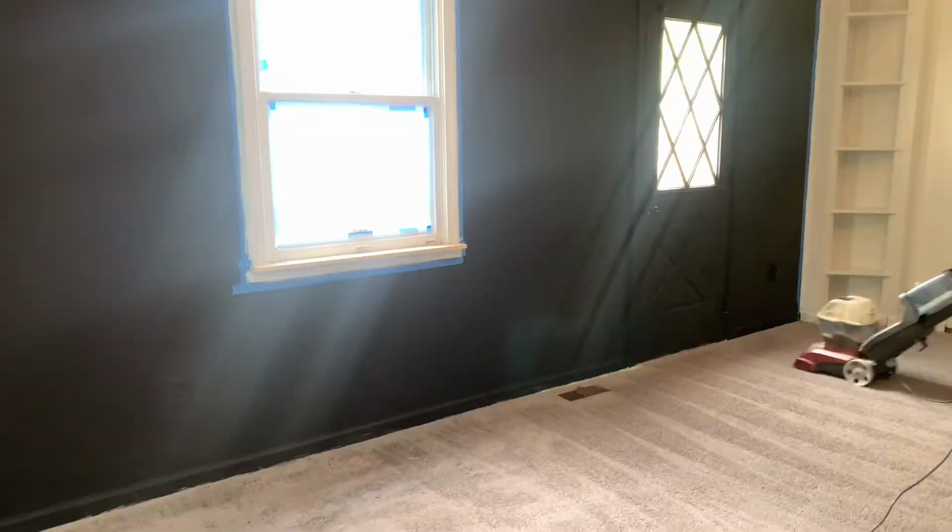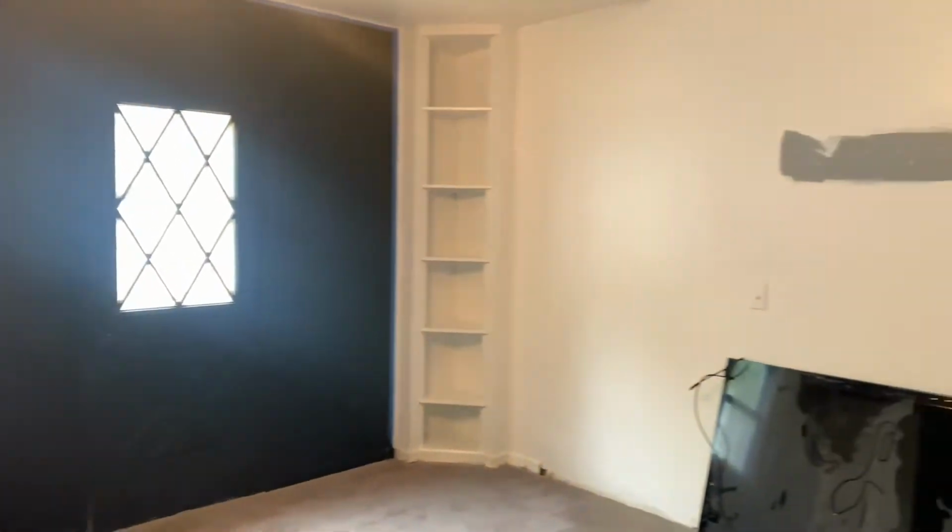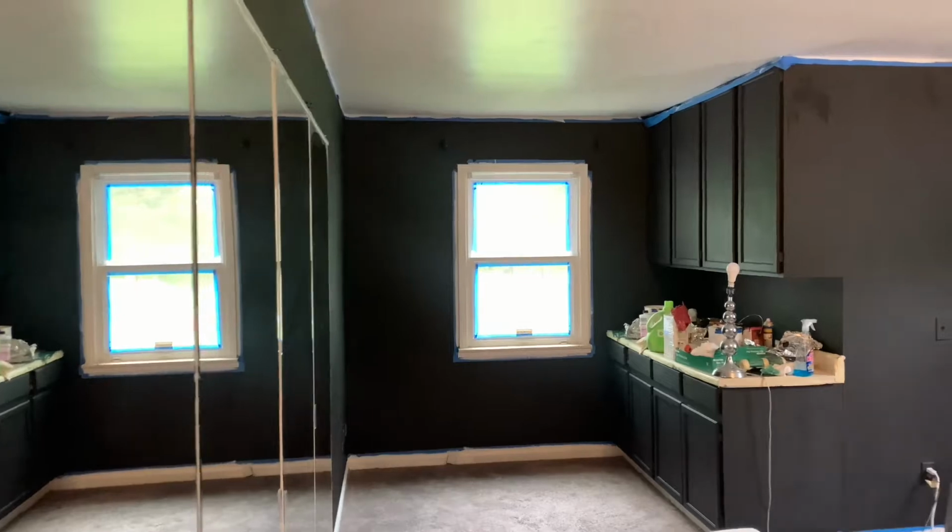The black room is starting to give, okay? Then we shampooed the carpet, and here is just a full little glimpse of the room being painted when it was finished. So period. It's cute, it's giving black and white.